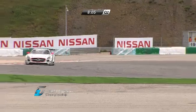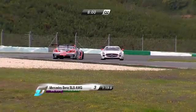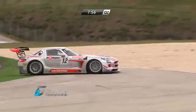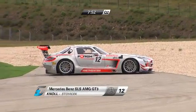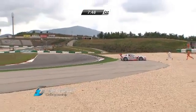But up front at the moment, with 8 minutes to go, it's still the Ferrari on top. It looks as though the new 458. Oh, we've got a spinner. That is the SLS, number 3. Yes, the Graf Racing car of Mike Parisi. Now, that's interesting. Well, that's 12. Oh, that's number 12, Jakob Knoll, just trying to recover.